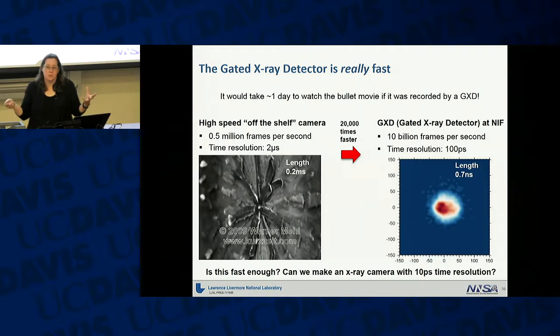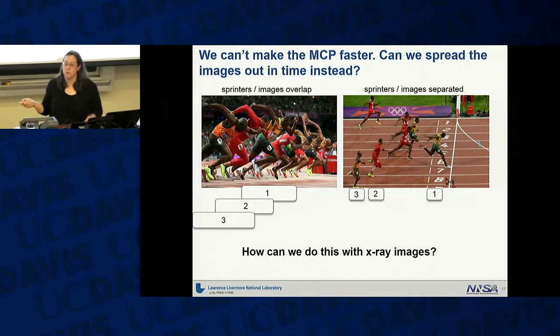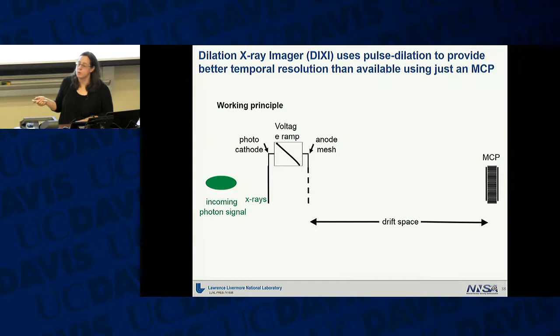Our whole implosion takes less than a nanosecond. So maybe we need resolution better than 10 picoseconds. We can't make the microchannel plate faster, but we can spread the images out in time. Think of this like when you look at a bunch of sprinters at the start of the race, they're all together, but they have different speeds. So by the end of the race, they're well separated. We're going to do the same thing with X-ray images using a technique called pulse dilation.